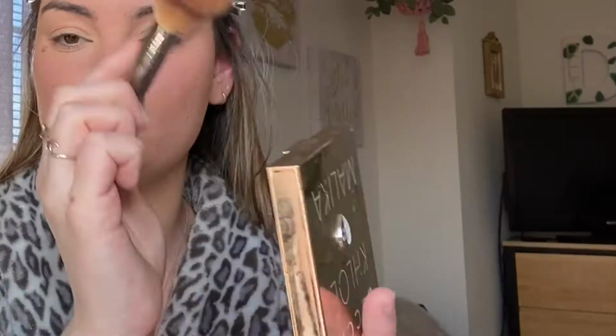I haven't used this all winter just because the sun wasn't out, so I didn't feel like I needed to be a bronze goddess. Anytime I do my makeup with a powder, I tap it off. I don't know who I learned that from. I feel like it's just a makeup trick that everyone does. I think it's a great trick because then you have a lighter hand and you can always build it up, but you can never take it away.